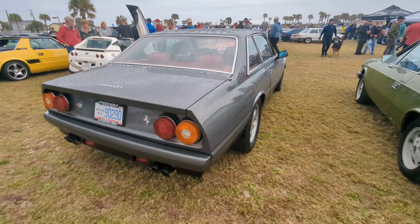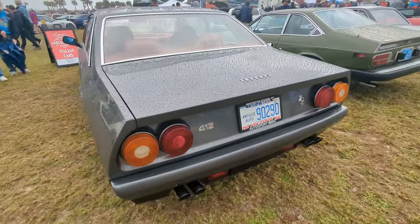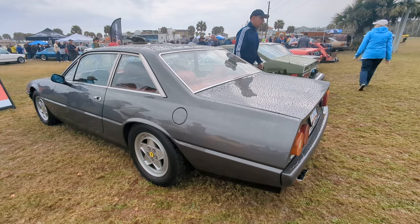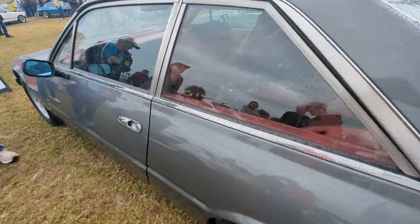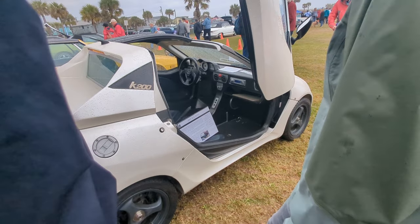No, it's a 412. Gated manual. That's rare to see a 412 gated manual. Very rare car here. Last of the last. So Ferrari 400, some of them are 365s. I've driven one of those in a manual. It doesn't have the H-gate. But these were the luxurious Ferraris. And I love them. Even with the three-speed GM transmission, they were cool.